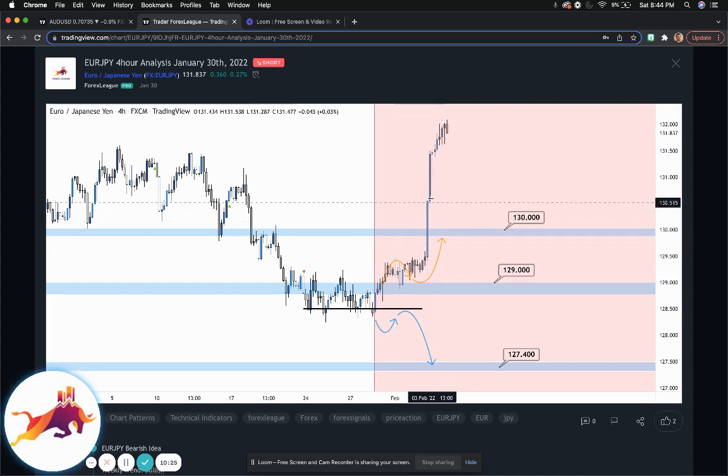So, I mean, this is a bit of an exaggerated trade. Obviously, the thing took off. I mean, how many pips? This is 132, 300 pips roughly. That's insane, right?